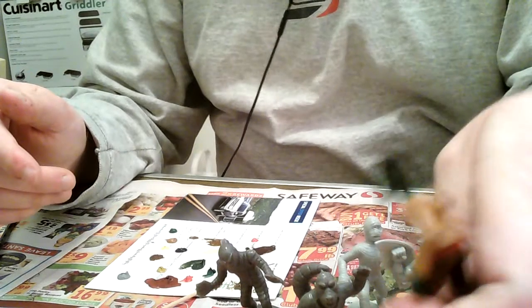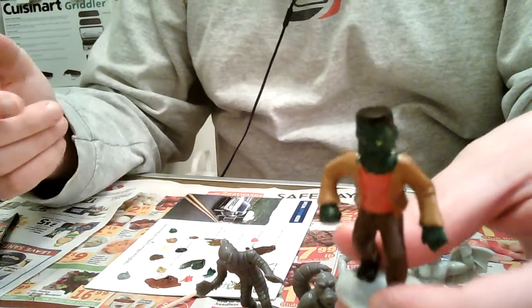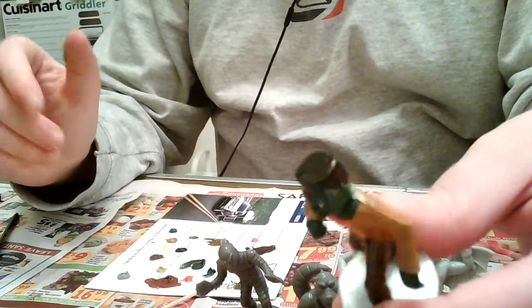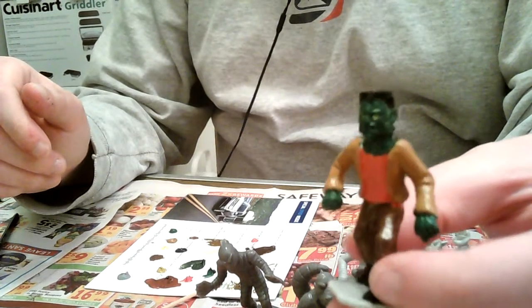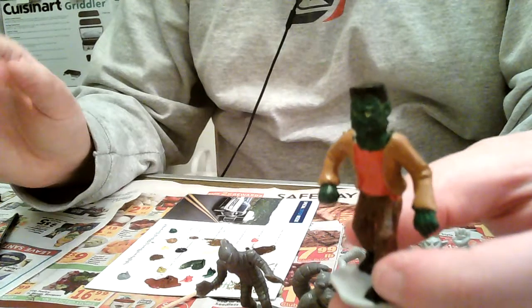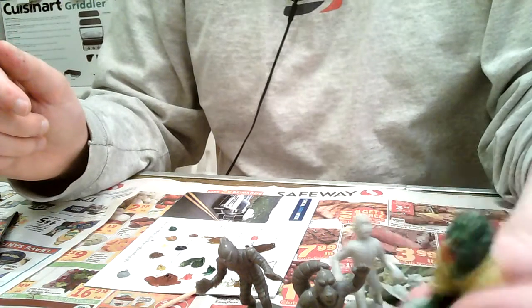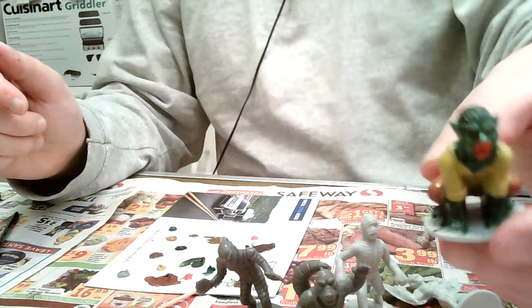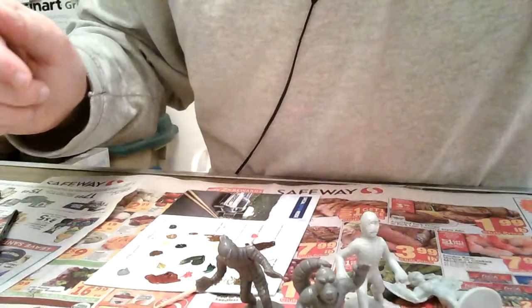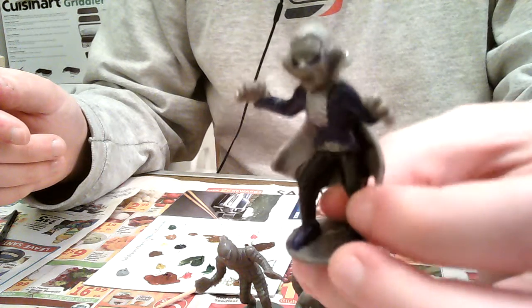Like here, this was originally Frankenstein, or Frankenstein's monster. I think he would still take the same surname. And I painted him to look like an orc. You'll have to use a lot of imagination. This one, originally a wolfman, I painted as a goblin. Or this vampire that I have painted as a drow elf.